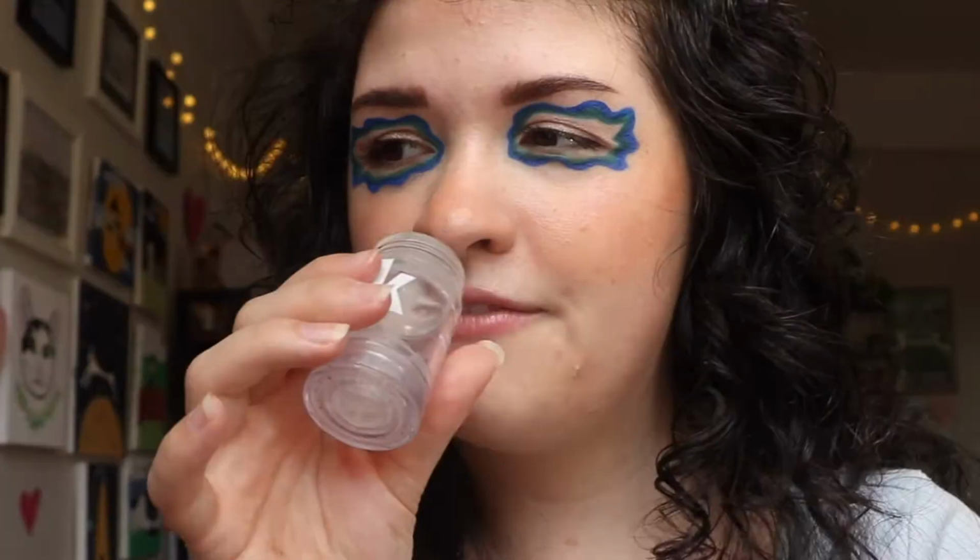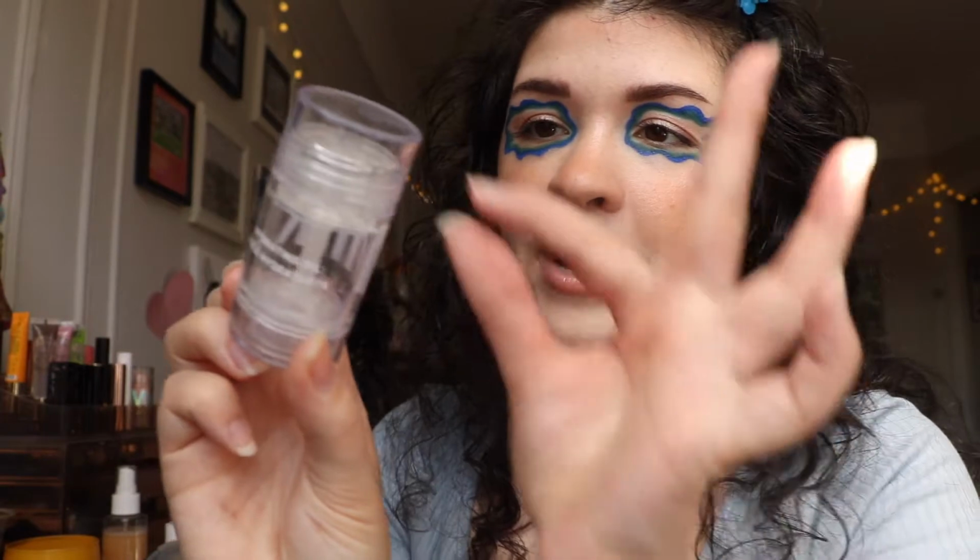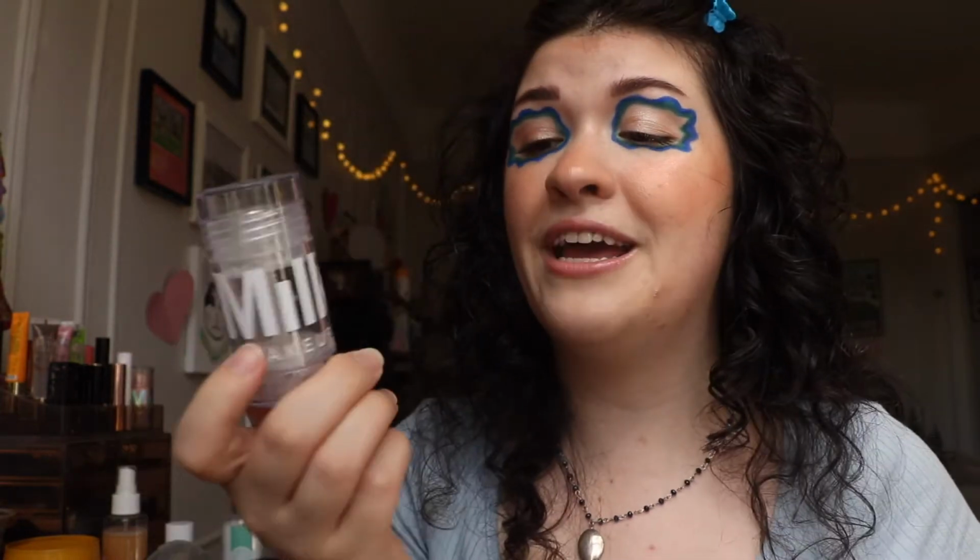It is a little fragrant, so I don't think I would want to put it on my face. Yeah, it's definitely a little fragrant, but this is really nice on the body. I put it all over my body today after I got out of the shower. I'm getting at the end. You can see it screwed all the way up. I have like this much left, but it's a really nice oil that doesn't stay sticky.